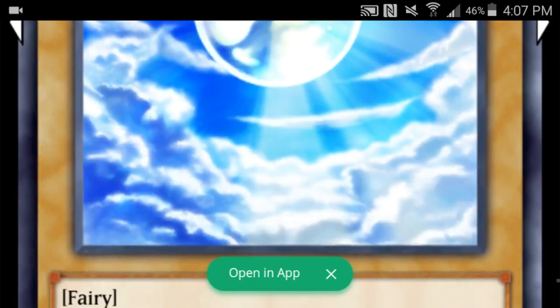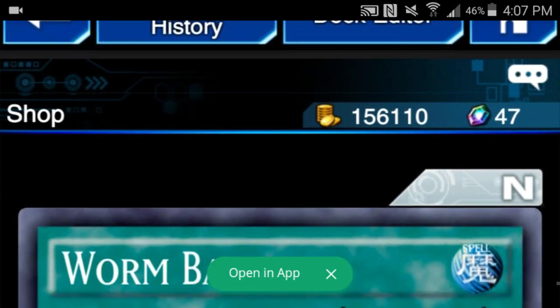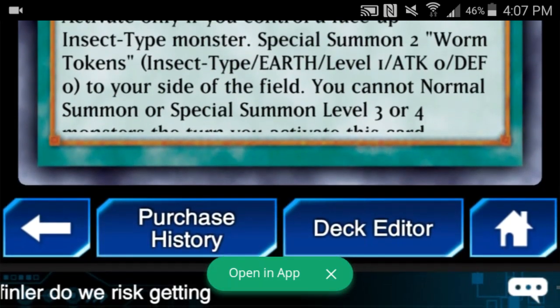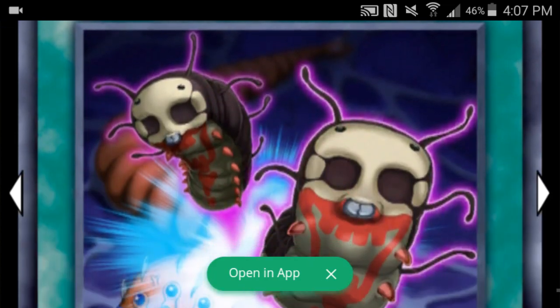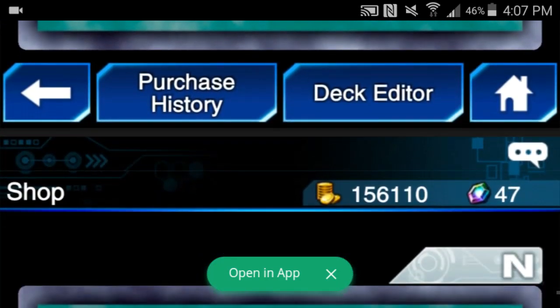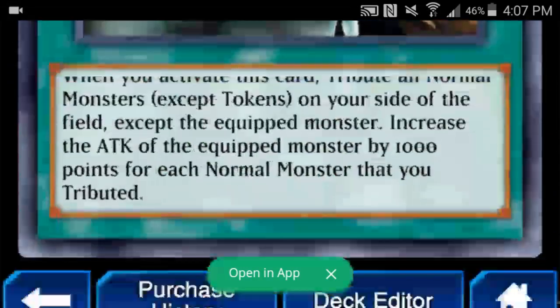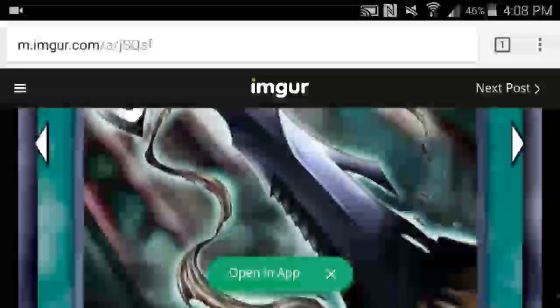First turn, Mystical Shine Ball. That relates to another monster. Wormbait. Activate only if you control an insect monster. Wormbait again. Oh yeah, it's just the other effects. I don't know. I'm just kind of skimming through these cards. If I skipped past a card that's pretty good, I don't know.